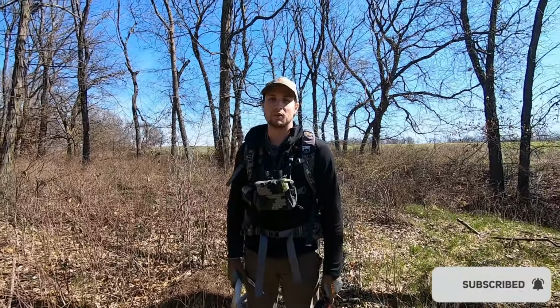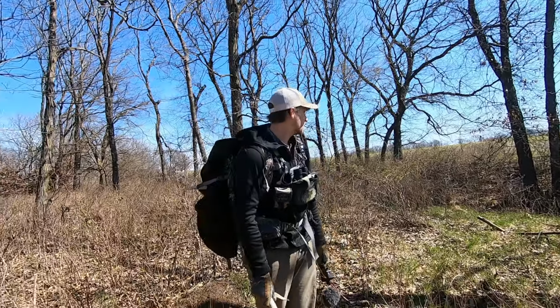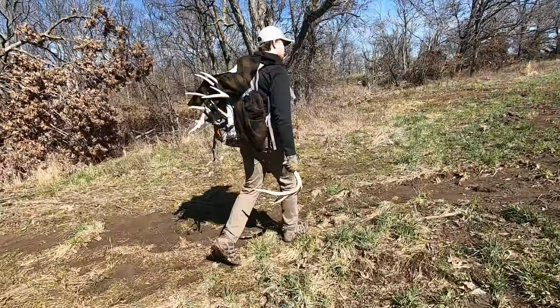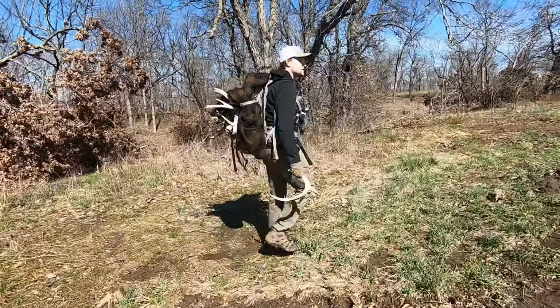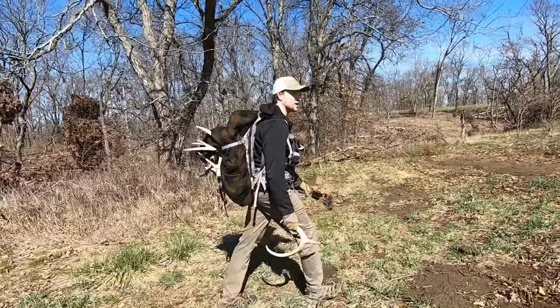We got, I don't know what, 30% of this farm left to go. Yeah, something like that. I figured we're about 3/4 of the way done. Yep. Awesome, dude. Oh, there you go. This is like the sweet spot once we get up here. This is where we found the majority of our sheds in the past anyway.